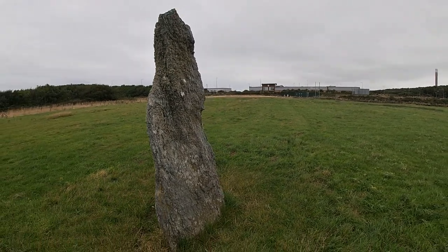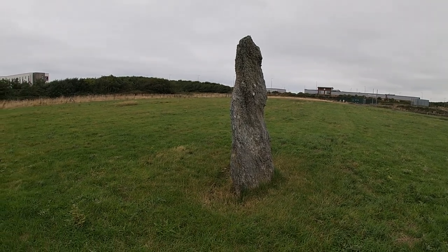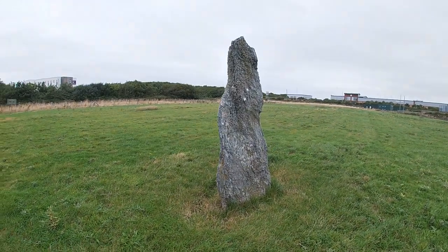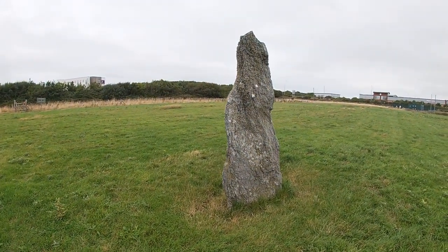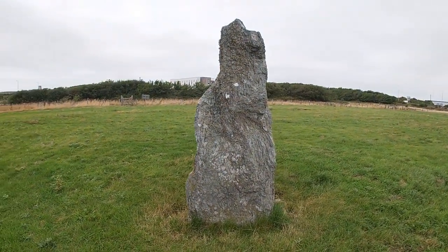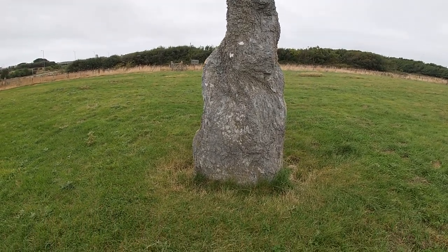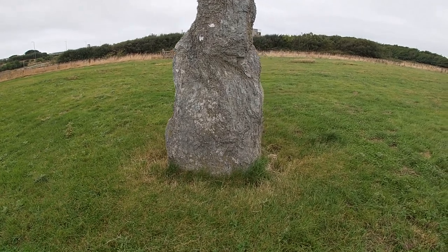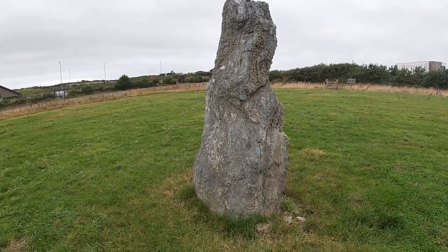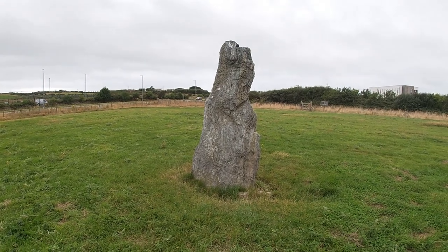The A55 runs in front of the supermarket, as does the railway line. So it's a very ancient stone in the middle of modern development. It's about 2.5 meters high, I think it said. And there's a bit of a hollow around its base and some packing stones around its base. But at one time it would probably have been a significant site.